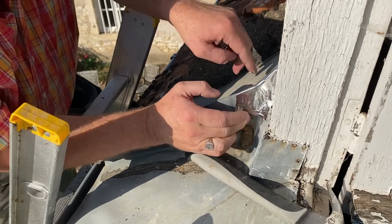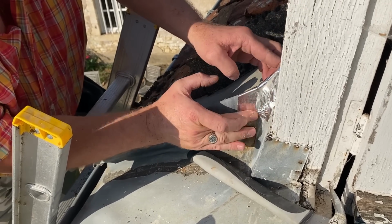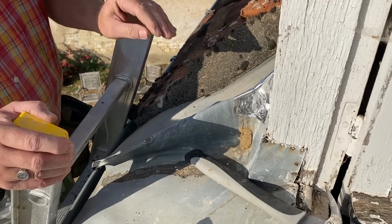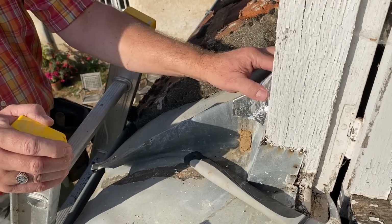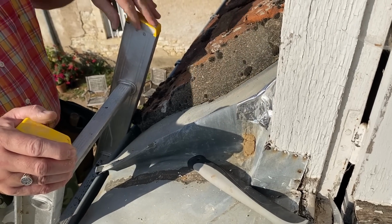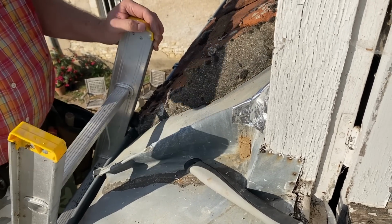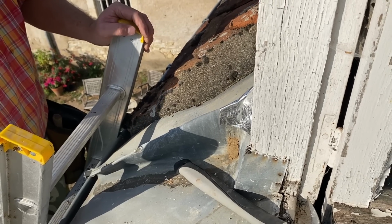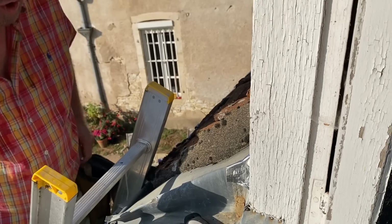So the rest here I will do with the exterior caulk. But what this should do, this prevents all that water from gushing in. These need to be a bit scraped, scaffolding up, scraping it, and then we're good to go.